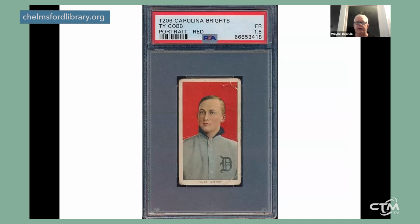Also, baseball cards are trending now. The Michael Jordan series that came out on Netflix helped create a lot more interest in sports collectibles. So card values have just soared during the pandemic. And you can get cards graded. Like you see, this one right here is graded, and it shows it's a 1.5, and that's out of a 10.